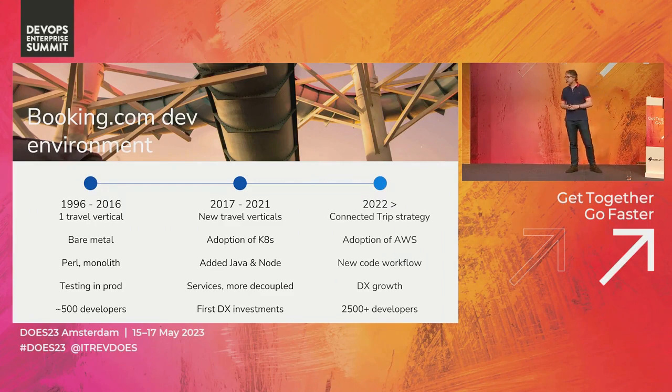Then around 2017, leadership decided to also start exploring and investing in other travel verticals, like attractions was one of the first ones that really kicked in. And this required us to rethink how we build, how we develop. That monolith, tightly coupled code base, didn't really work anymore when you want to have other verticals next to it. So we started extracting chunks of code out of this monolith, started building services, and that's why we started developing in Kubernetes and also started adopting more modern languages.